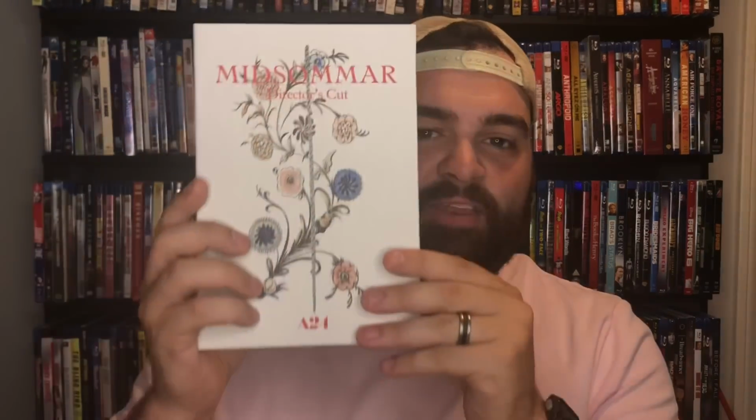By the way, I wore the pink shirt today so that I would fit in with all the colors of Midsommar. But then you have the inside book.